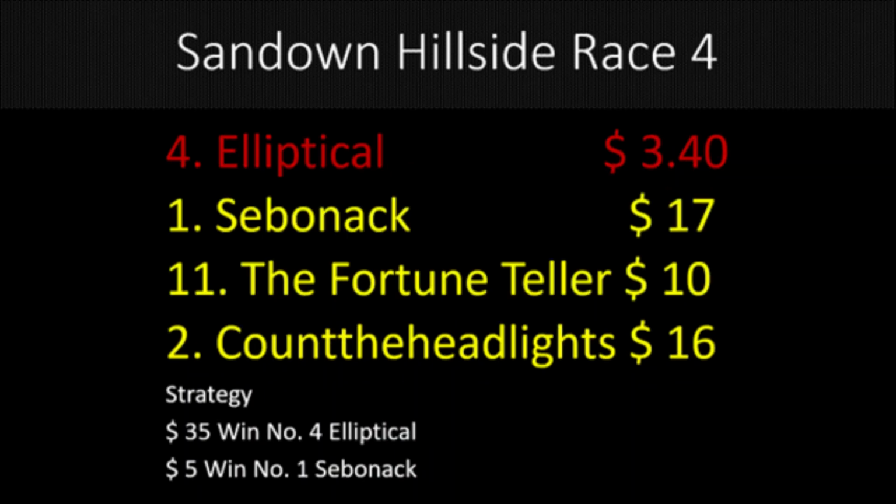Race number 4 at Sandown Hillside is a very good race over the 1400 metres, and I'm with Elliptical. $3.40 is a good price. I'd take it because he's the one to beat here. After its last start run in the expert place, being a listed race at Flemington, ran 4th. Back now to this level. Drops a stack of weight from last start, coming back to 54 kilos, so drops 3 kilos off its last start at 1400 metres. After winning its maiden impressively over the road at Sandown and Lakeside. This horse, clearly the one to beat and clearly my on-top selection.